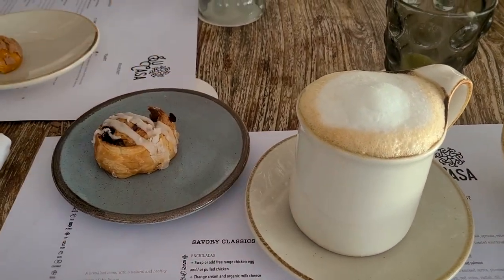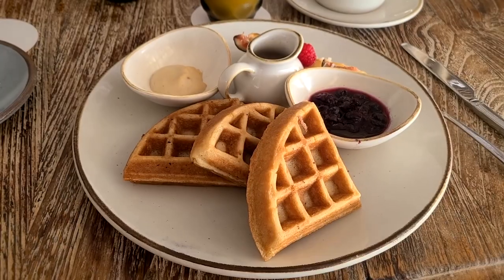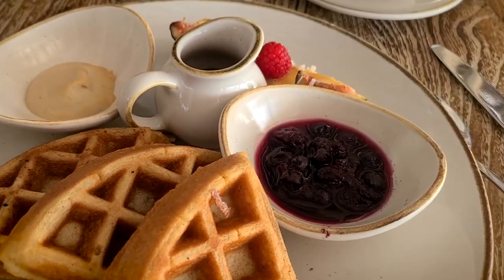Yeah, coffee, baby. Do you want some coffee? No. Good, that's the last thing you need. All right, and for my main course, I actually got the waffles, which look delicious, and they come with some fruit to put on top. Out of all the things on the menu, Tiana chose cereal.